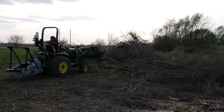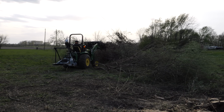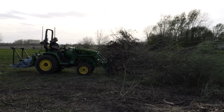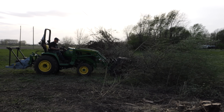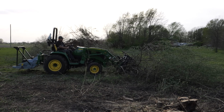Folks, I wish we could have the drone in the air so you could see just how much we've been able to do of this. We've done a good portion of it tonight. Unfortunately, it's just so windy we couldn't get the drone up, so we'll have to show you that next time, I guess. But I think at this point, I'd been holding on to this brush.